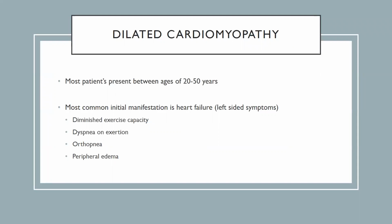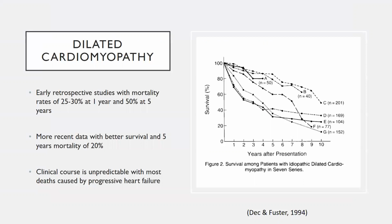So most patients with dilated cardiomyopathy present between the ages of 20 to 50. The most common initial manifestations that you see are signs and symptoms of heart failure, and they generally present with left-sided symptoms, including diminished exercise capacity, dyspnea on exertion, orthopnea, or peripheral edema. So early retrospective studies that looked at patients with dilated cardiomyopathy had initially kind of higher mortality rates. At 1 year, it was close to 30% and 50% at 5 years. Over time, as we've gotten better at treatment and understand more about the underlying disease, better survival rates, and now 5-year mortality approaches around 20%. So the clinical course is unpredictable, and most deaths are often caused by progressive heart failure.